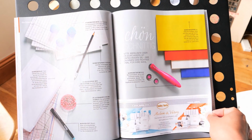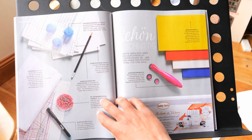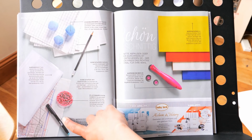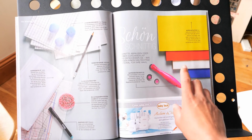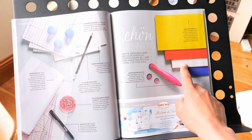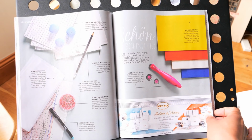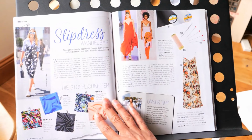Okay, and I didn't realize that Burda actually do their own range of tracing wheels, and this, what do they call this? Erasable ink pens. And I was quite impressed by that idea. I need to try the red and the blue tracing wax paper. I've tried the yellow one and the white one way back when I just started sewing about 5 years ago, and I did not find them useful at all. But if I can get my hands on the blue and the red one, that might be different.